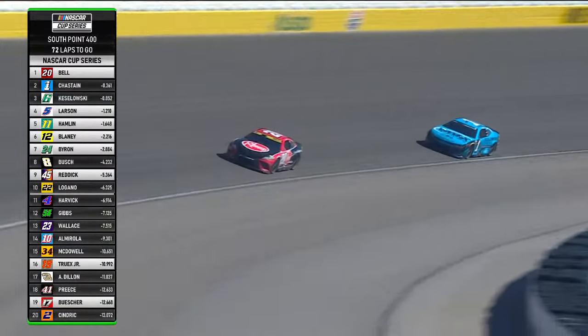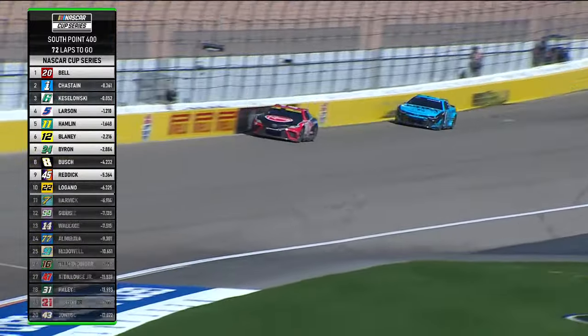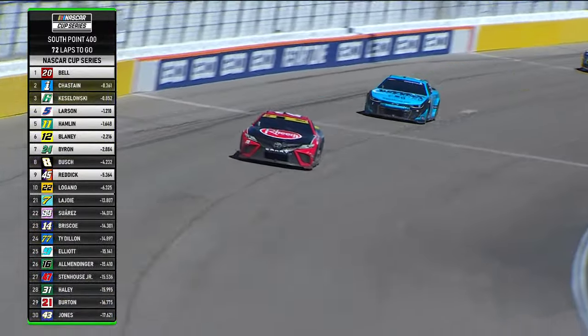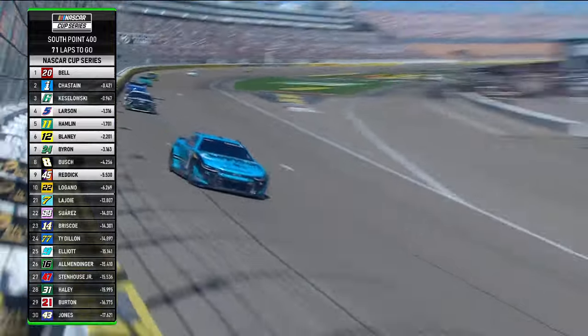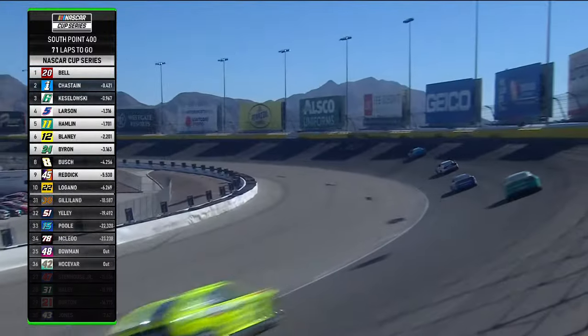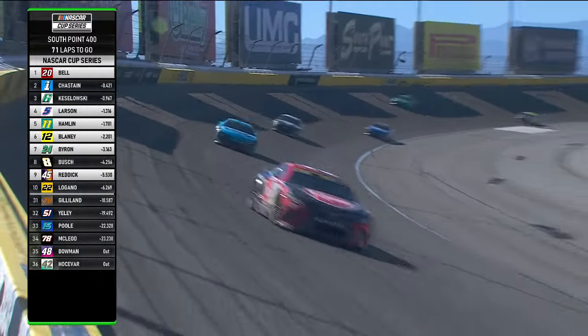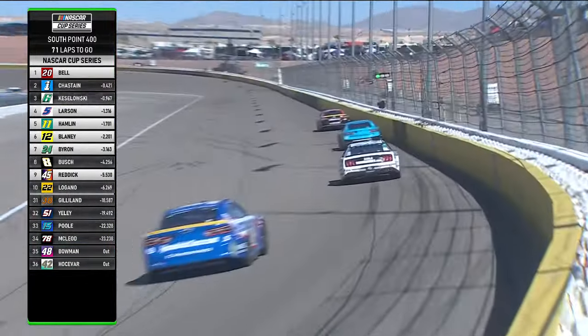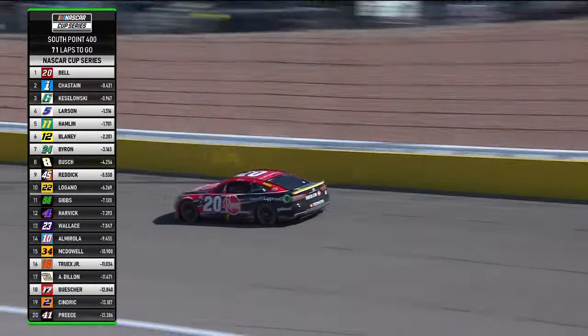Chastain's car has come to life here as he once again will try to reel in that 20 of Christopher Bell. Take another shot at him. Last time Bell went way up the racetrack, knowing that Chastain is wanting that higher line. So I asked before, is he looking out the mirror when he goes into these turns when he's that close? Well, I think with this new digital mirror, it's so much easier for the drivers to pay attention to that while still watching what they're doing out the front of the race car.